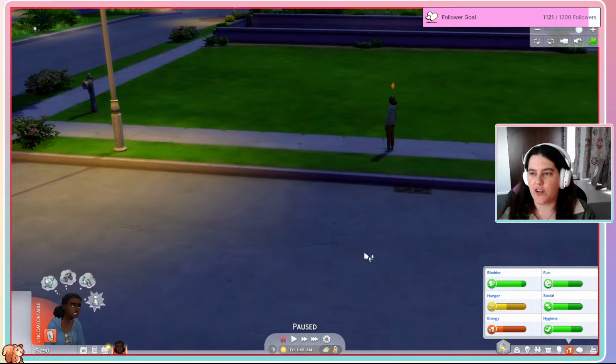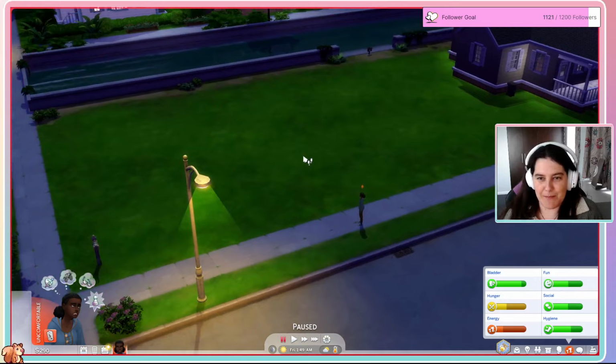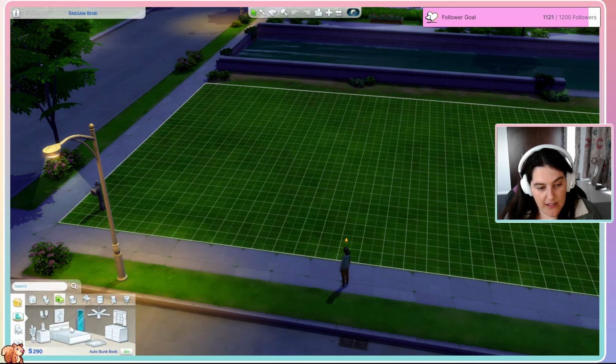Oh my god, I went on the Sims 4 camera. Who plays with the Sims 4 camera? I have to play with the Sims 3 camera. I literally can't use the other one. Okay, we're going to get ourselves a little bed. Do you play with the Sims 3 camera?